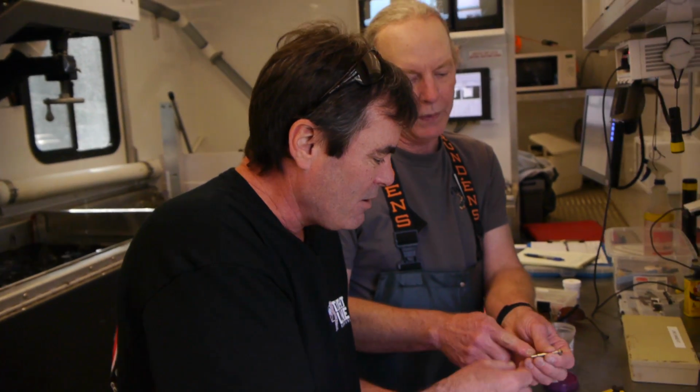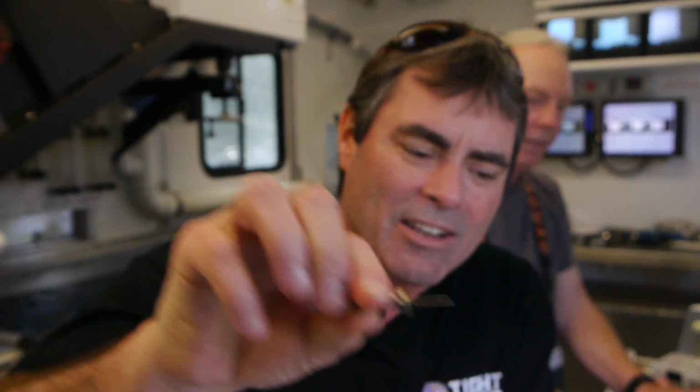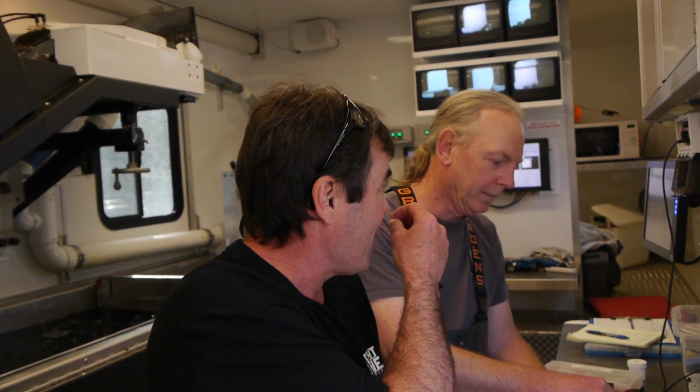These are hollow. That's the needle. See how tiny that is? That little guy's got to go through there. It smells like it's in alcohol.